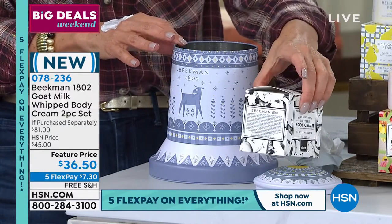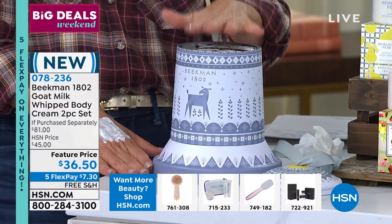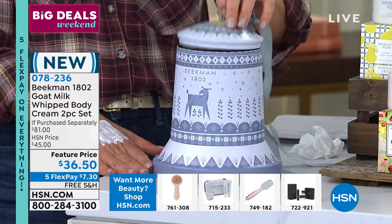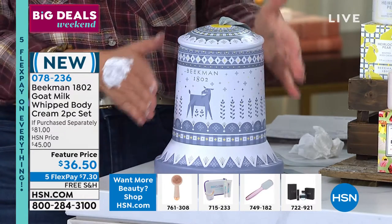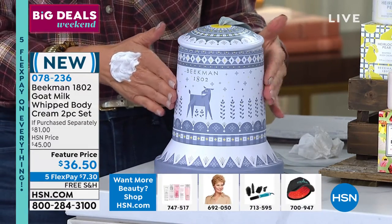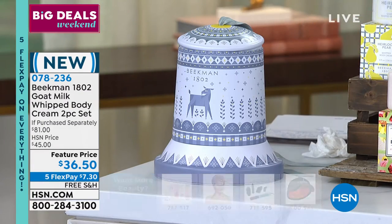Here are the two full-size boxes that fit inside your beautiful bell. So it's substantial. I love the idea that you could use this as a collector's tin that you can use over and over every single year. I would put my dog treats in there. That's just me, though. I'm definitely a dog mama, a fur baby mama.